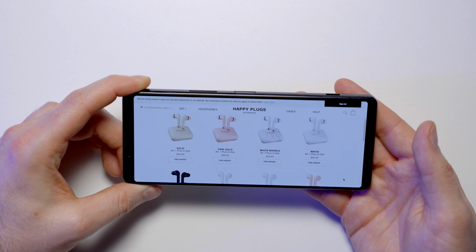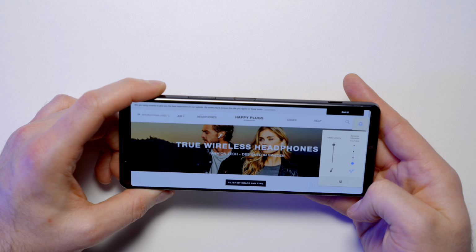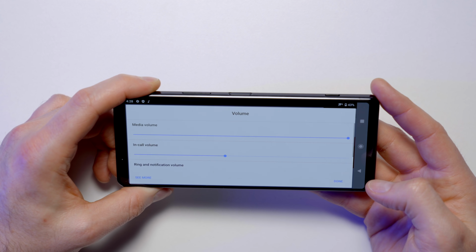Many different colors available, but weirdly a lot of them are on pre-order. It's vibrating. They have the Air 1. I don't know if I'm into it. I'm gonna turn the vibration off. Which is a smaller version of it. And then they've got a new in-ear style, which is, I guess, their Pro model, Pro version.